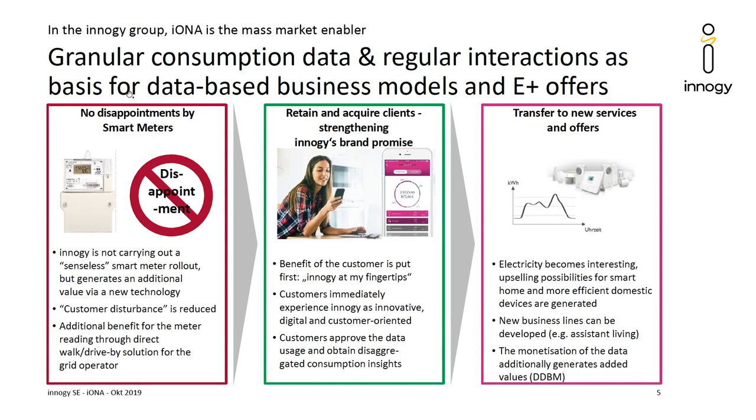So we built this iONA product. Especially it's an app for the customer. He only sees this app. He has never seen his meter in a regular case because the meter operator just mounted it and didn't tell anything. And in the future, we want to use this NILM data, especially NILM data, for new products.